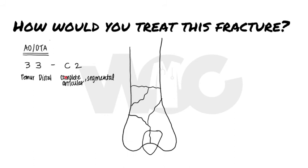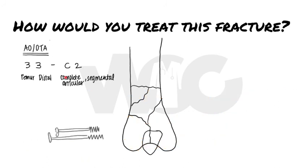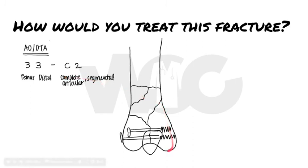So looking at this fracture, how would you treat it, taking into consideration the personality and different ways the bone heals and different ways that we can influence the healing? The most distal part, we've got an articular fracture. This area will need to heal anatomically in order for this knee to heal well enough not to have a ton of post-traumatic arthritis.